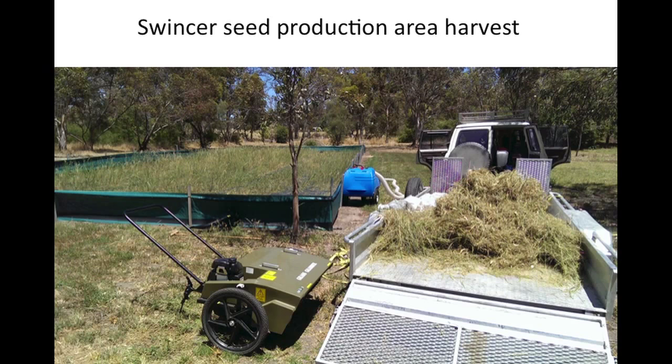You can do it so many different ways. The main thing to get from this is there is no fixed way to do it. You can walk along and harvest it with your hand and put it into a bag. There are so many different ways you can do it, and all of them end up with the same result: you've got the seed that you can then put into the ground. That was our first harvest.